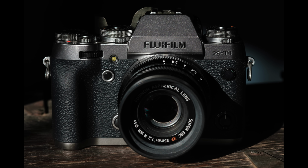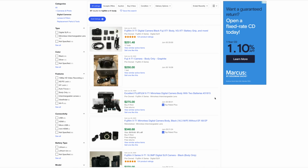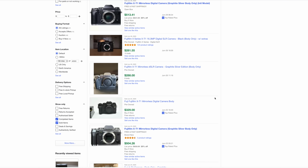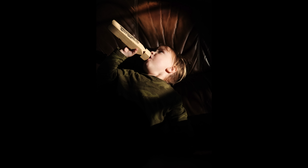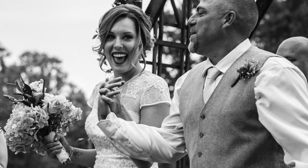So when people ask me, and I get this every now and then, is the X-T1 a good buy in 2020? Or is it worth it? I may be biased, but for the prices they're going for used, absolutely all day long. And I take solace in the fact that my favorite camera of all time basically can be had for very little money. For anywhere from $200 to $350, I think it's an absolute bargain and a steal, considering how fun it is to use, considering the image quality you get out of it.